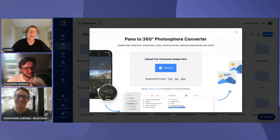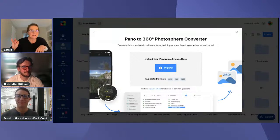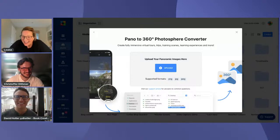So if you're at ISTE and you want to pop in and see David and the team at Book Creator, I'll be at ISTE as well. We don't have a stand. We're floating with our partners, and we're adopting you. You'll be at our booth. Come see us at our booth. I feel so loved. Amazing. But yeah, we'll look forward to seeing you at ISTE.